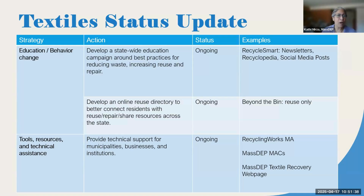So let's review our progress with the strategies that are denoted in the action plan relative to textiles. With respect to education and behavior change, while focused primarily on recycling, the Recycle Smart Massachusetts initiative that we've mentioned already addresses waste reduction, reuse, and repair topics, again, through their social media channels, the newsletters, as well as the Recyclopedia search tool. So if you go to the Recyclopedia search tool, which is on many communities' websites, and of course on our own, if you type in textiles, it's going to lead you to donation opportunities.